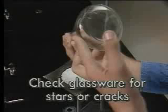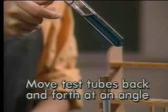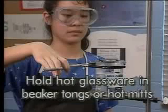Check glassware for stars or cracks. Clamp narrow-necked containers to the ring stand. Move test tubes back and forth through the flame at an angle while heating. Don't heat closed containers. Hold hot glassware in beaker tongs or hot mitts.